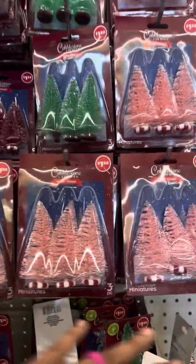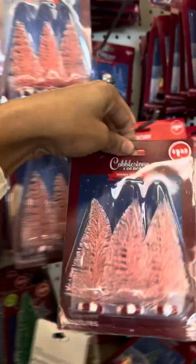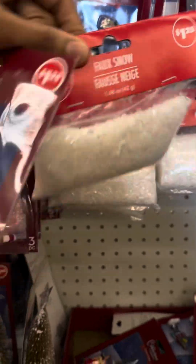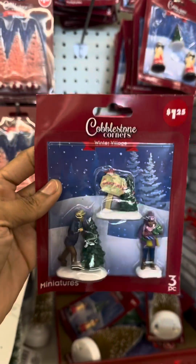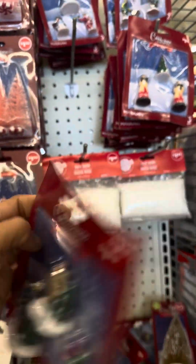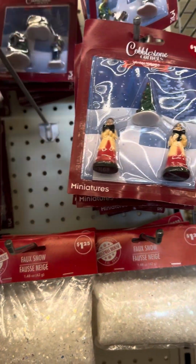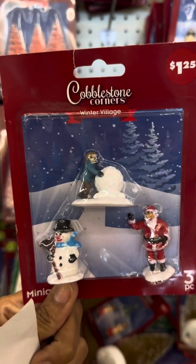Oh, okay. Now these were some of the things I was looking for. Got the Christmas trees and the little faux snow. Cannot wait to craft. Got some ornaments and, oh, maybe got some Santa up there. Not ornaments. We got people bringing the trees, and then Santa bringing the gifts.